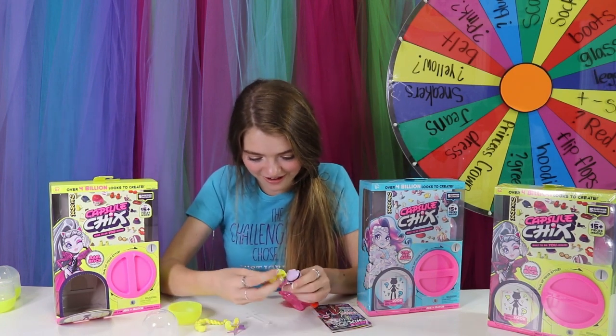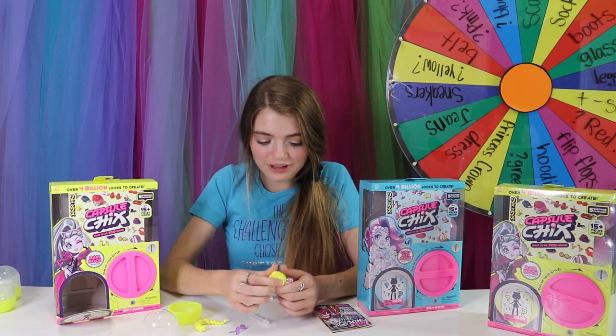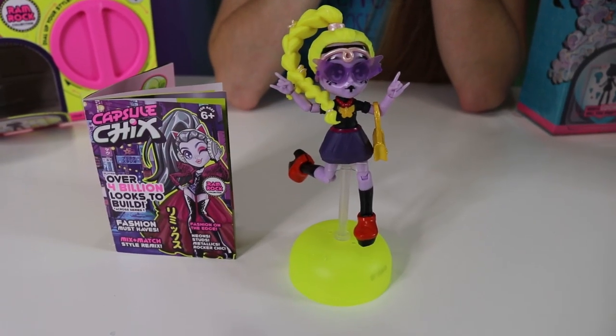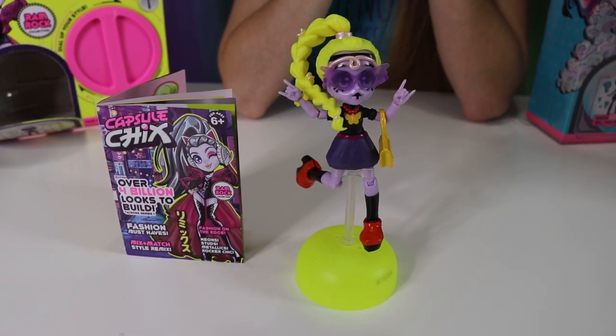Okay, wait, let's put it on. Whoa, oh my goodness, I get it. Oh, that's so cool, it's like a high up ponytail, but like braided. Oh, that's so fun. All right, here is my Ram Rock capsule chick. Isn't she so cute? Her outfit is adorable.